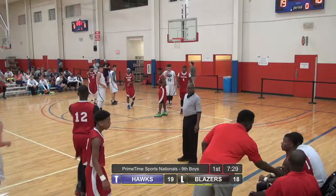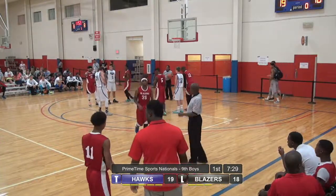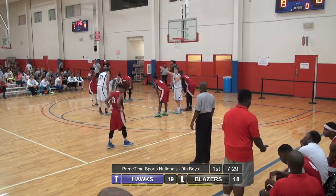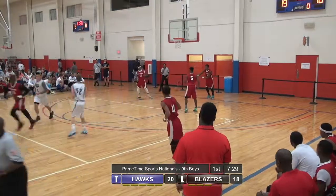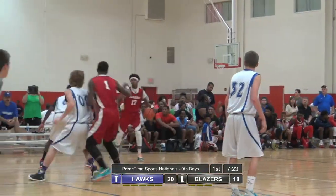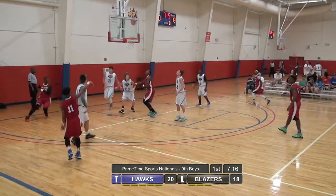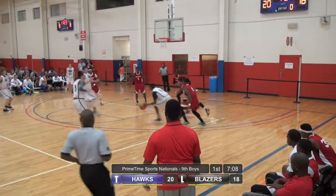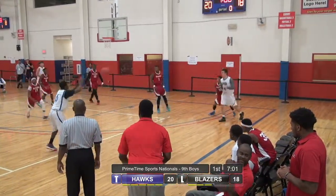Parker Taylor at the line. Nice job by Taylor to convert on the second one. This would give the Blazers the lead, and that 3 is off the mark. Marshall likes to go fast. Corner from the 3. That one just a little short.